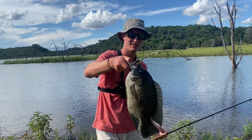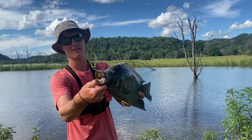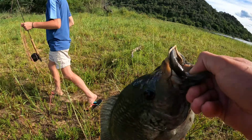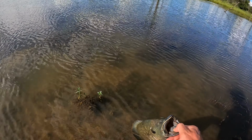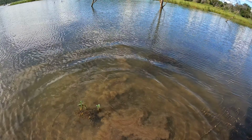Not a monster, but a good sized one on the fly, and I'm right there. Just a simple fly, I don't know what type of fly that's called, but it did the job pretty well. I wasn't even seeing them, I just cast it there and left it for a long time. Thanks, buddy.